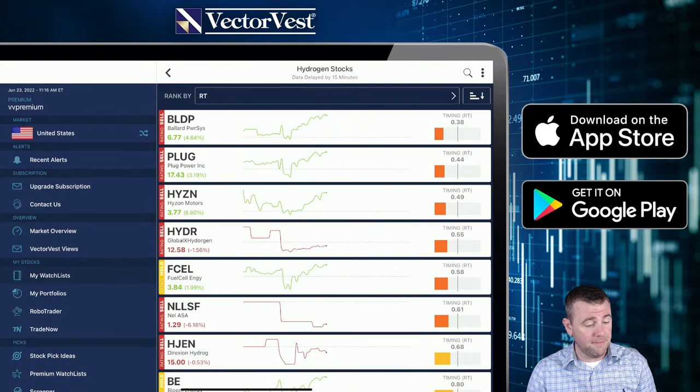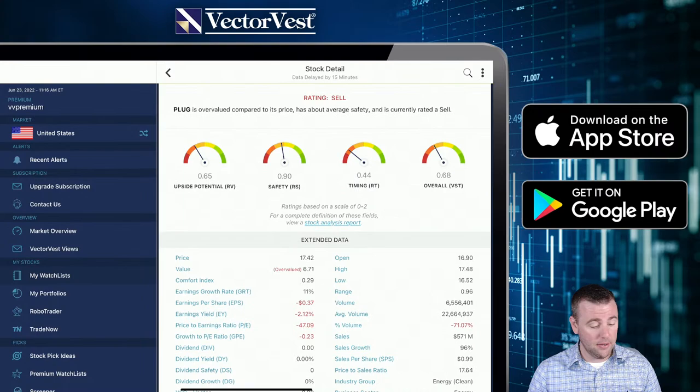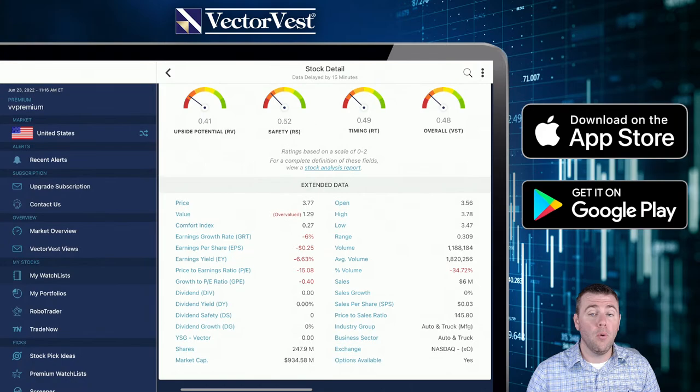But once again, check volume. BLDP has average volume of 4.3 million shares over a 50-day moving average. Not bad. Definitely enough volume to be able to trade liquidly on that one. Plug has average volume of 22 million shares traded. So not bad there for that one either. Looking at HYZN, average volume 1.8 million shares traded on average. So all three of these possible bottom fishing candidates have that volume criteria that we're looking for.